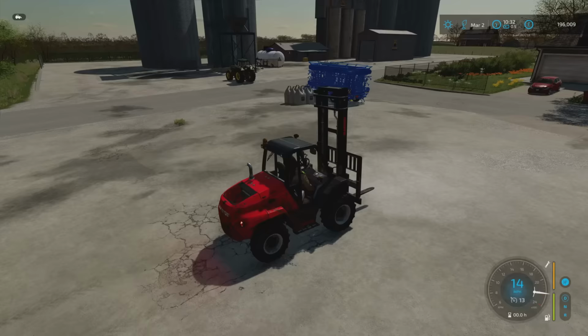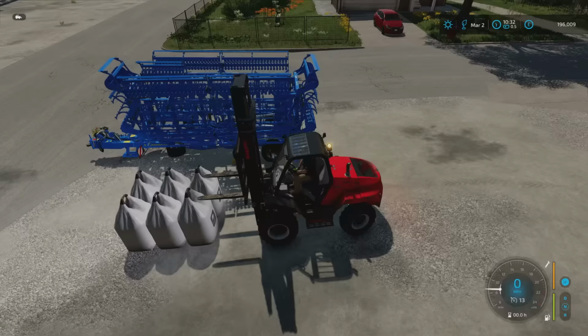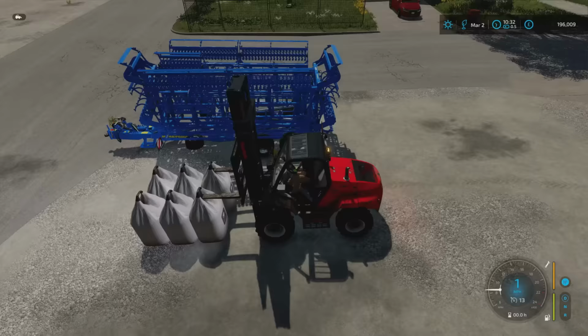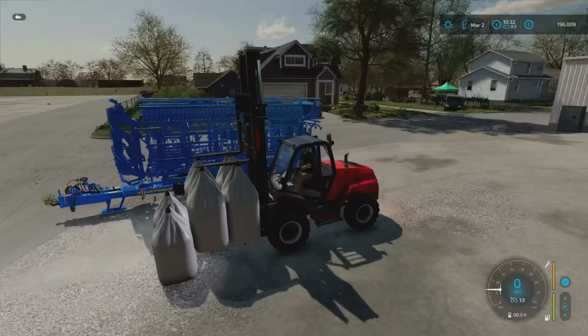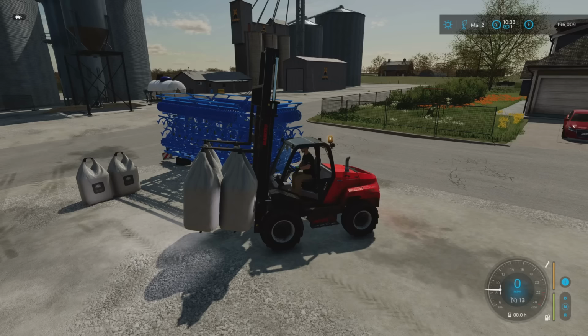Lights on. Can I get through two sets? Maybe. Cool. Right, we'll get those loaded up in a moment. Get that back so I don't fall off. Excellent, right.